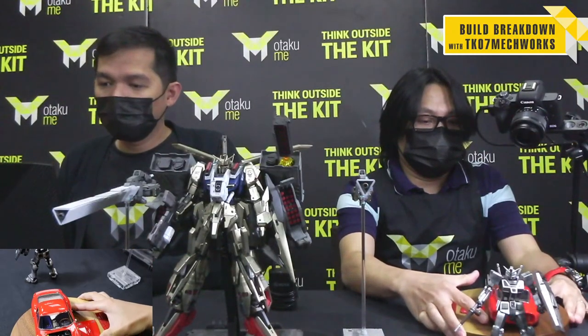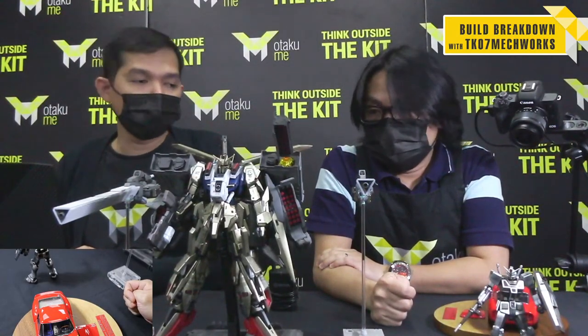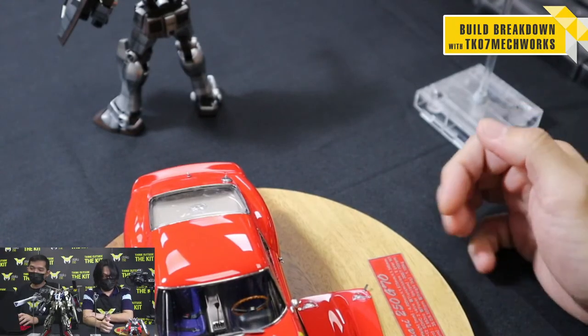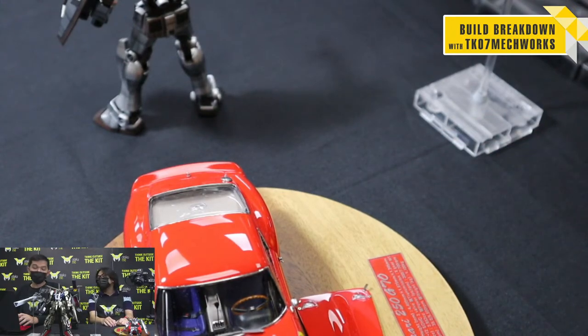Maybe we can go ahead and start. First kit, we'll start with our scale model. It's a 1 to 24 scale from Fujimi, the Ferrari 250 GTO, built by Mr. Yoshio Sekitani. He's a Japanese modeler.